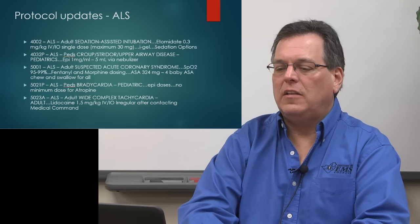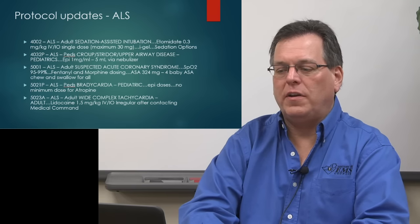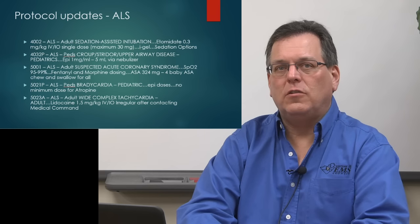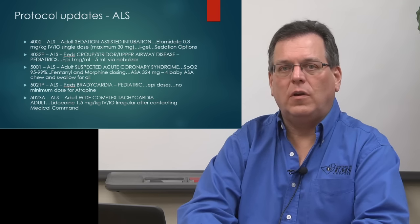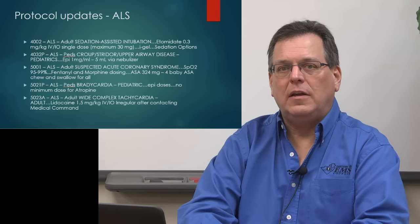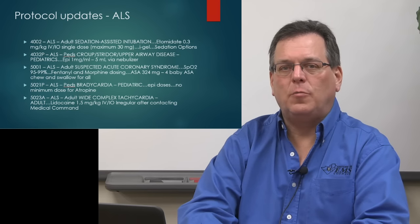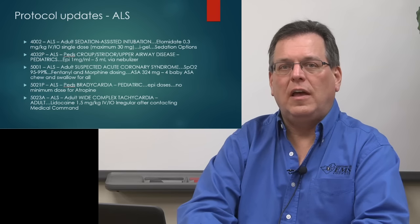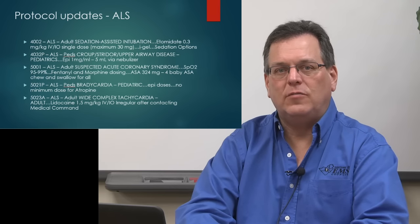In ALS protocol 5021 for pediatrics, the pediatric bradycardia, it lists the appropriate dosing of epinephrine, and also, based on current literature, shows that there is no minimum dosing for atropine. So the previous teachings of low-dose atropine causing a bradycardia in smaller pediatric patients has been disproven. So weight-based appropriate dosing for bradycardia can include atropine for pediatrics.